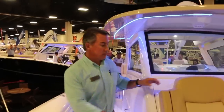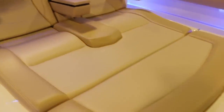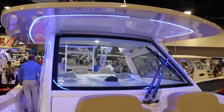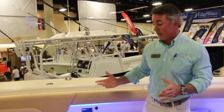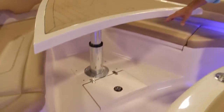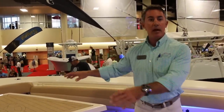Moving forward. Got a nice area here in front of the console for a lounge, cup holders, glove box, armrests, and it's contoured to keep you in the seat when you're offshore running. Does that windshield, is it permanent there? It is permanent, but believe it or not, you get plenty of breeze back there. It just knocks down all that wind, so when you come home at the end of the day, you're not quite as tired. This bow table here will go all the way to the floor where you can stand on it, walk on it, raises to the top like you see it here, or I can put it down midway. We've got a cushion that goes across it that makes a full lounge.